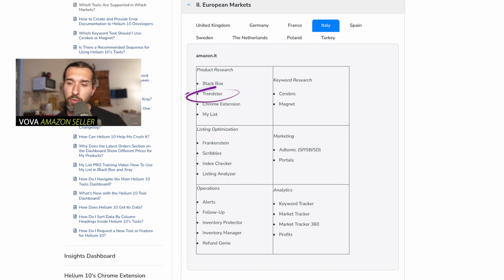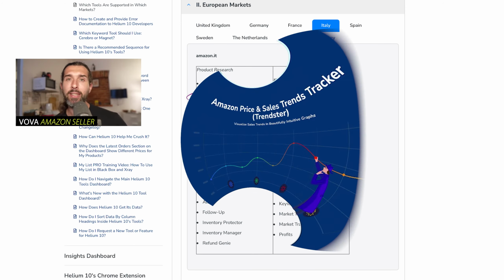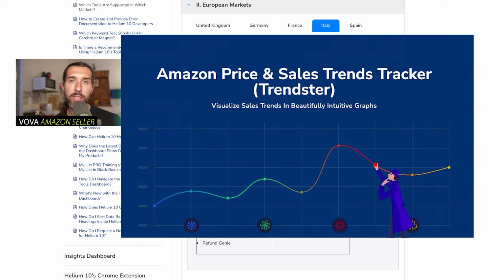The next one is Trendster. Trendster is a tool that helps you identify different trends for different keywords and products on Amazon. It's a pretty basic tool. You can see trends on Google Trends as part of Trendster and generally the sales trend of given products. You can compare them. It's a nice tool and it's also available for Amazon Italy.